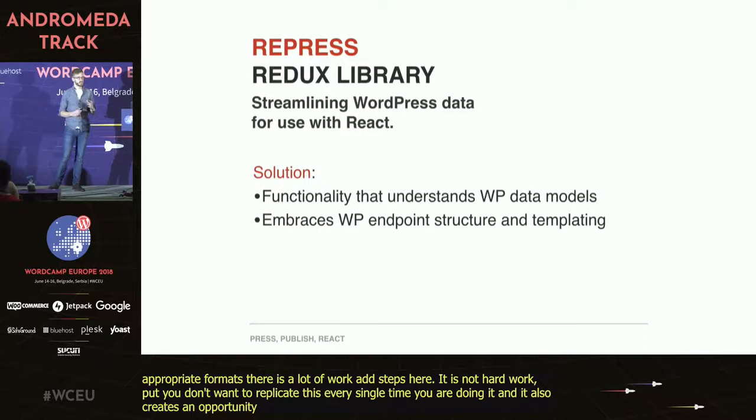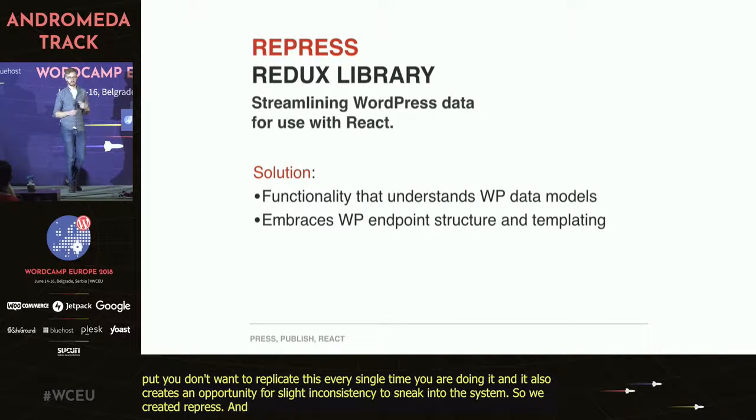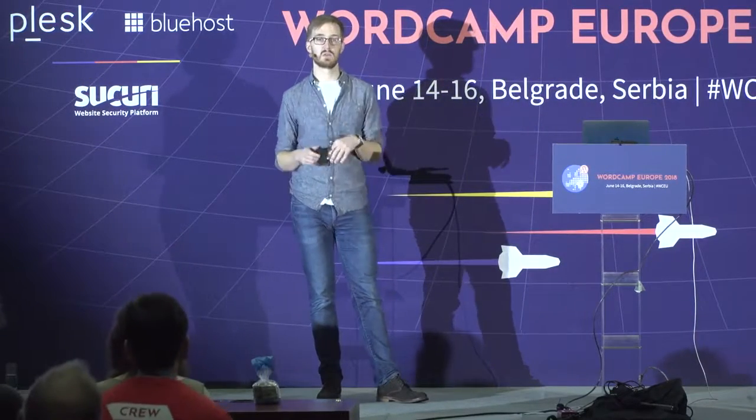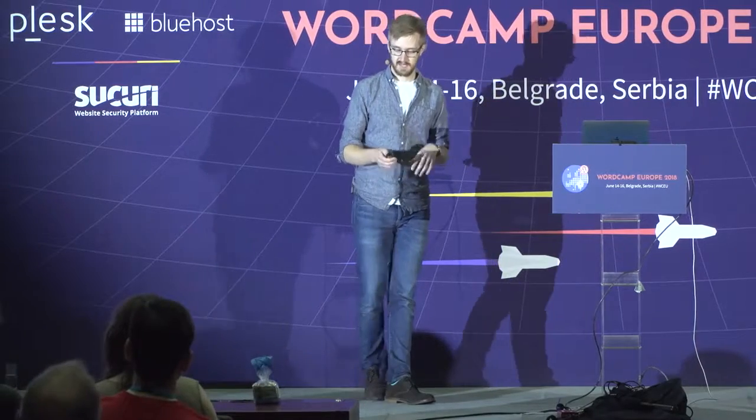So we created a small tool called Repress. And what this does is it takes over a small piece of your Redux store. You tell it what your REST API URL is, which should be in your application already. You tell it what kind of data you want to fetch, if it's a custom post type or term, et cetera. And it goes out to WordPress, fetches that data, and then puts it in your store in a consistent manner. And it just reduces the amount of work that you have to do when you're pulling all of this data in to manage all of this.